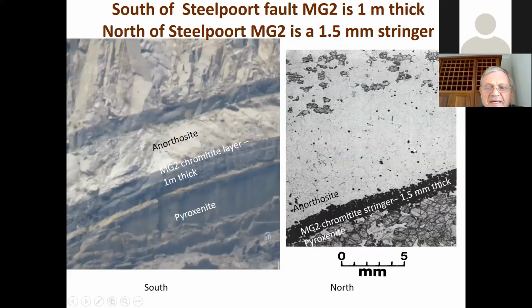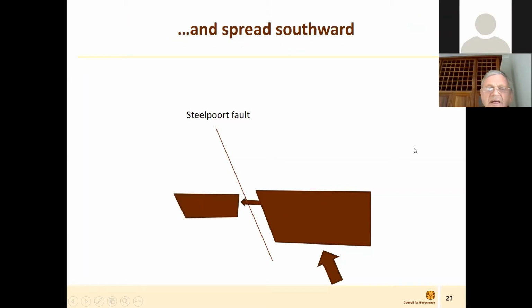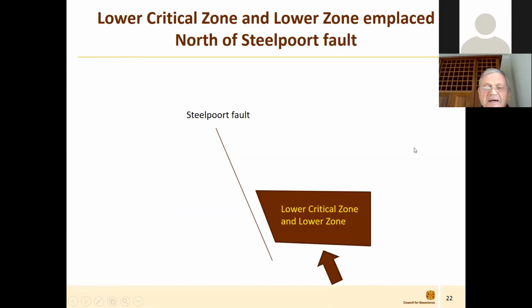So how did this happen? The Steelpoort Fault marks a boundary, and so to the north of the Steelpoort Fault, your lower critical zone and your lower zone magmas were emplaced. Then the magma spread southward to the south of the Steelpoort Fault. So because chromatite layers, according to this water exsolution model, form immediately upon emplacement of a new pulse of magma. A new pulse of magma comes in, the water degasses, chromatite settles.